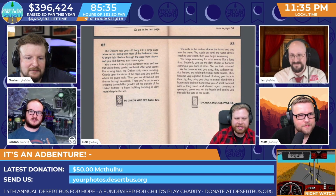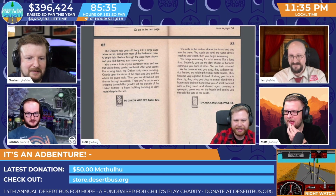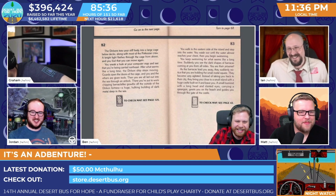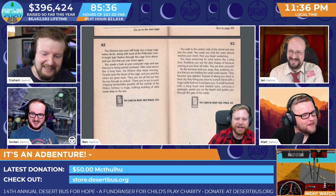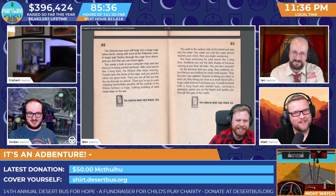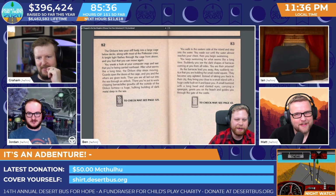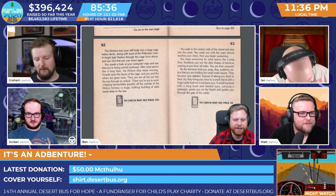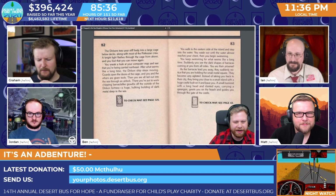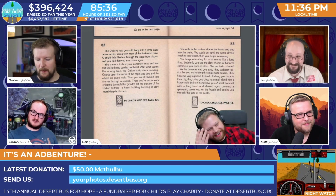All right. The Durkons toss your ample body into a large cage below the decks, along with most of the Potkosian crew. A bright light flashes through the cage from above, and you find that you can move again. You sneak a look at your computer map and see that you're being carried northeast. That is like the literal opposite direction that we need to be going right now.